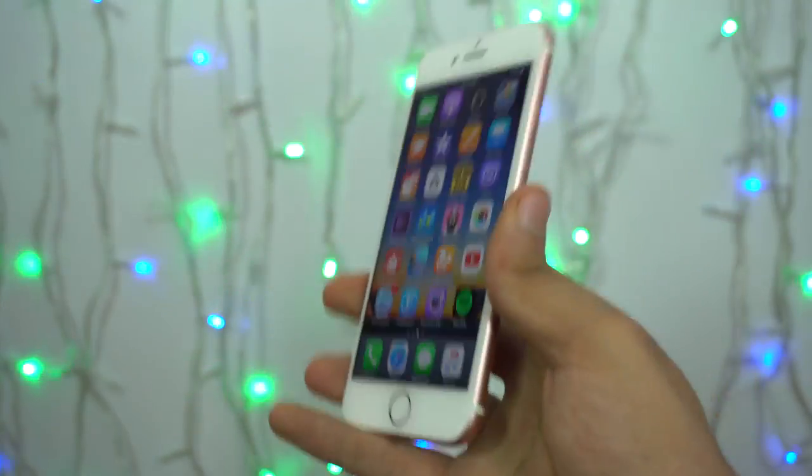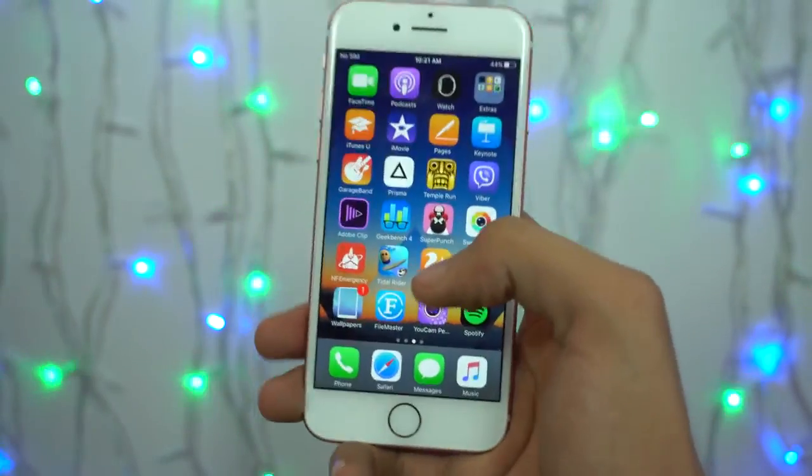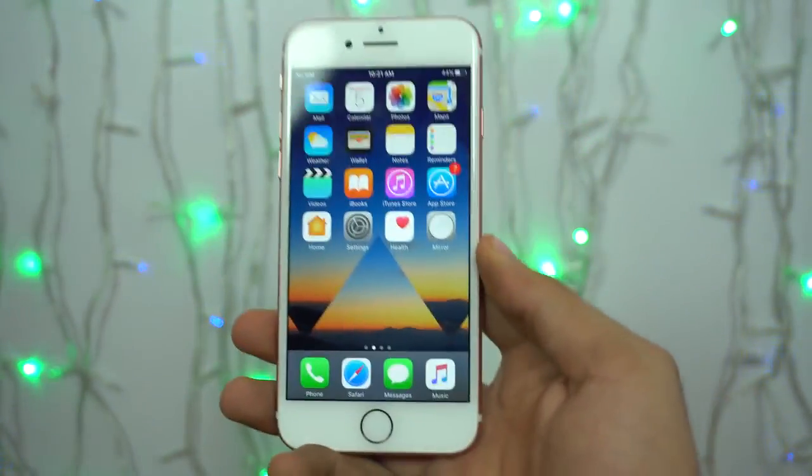So like I said, fast charging is greatly appreciated, and that's something of a deal breaker for a lot of people, a lot of my friends. So that's actually the main reason why I haven't tried out the iPhone as my main device.